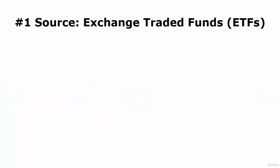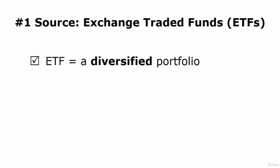Okay, first of all, I'll talk about ETFs. So, what exactly is an ETF? ETF stands for Exchange Traded Fund. An ETF is simply an investment portfolio that contains various types of investments, such as stocks, bonds, or some kinds of funds. Normally, ETFs are designed to track the overall performance of a particular stock market or sector, a bond market, or even a real estate market.